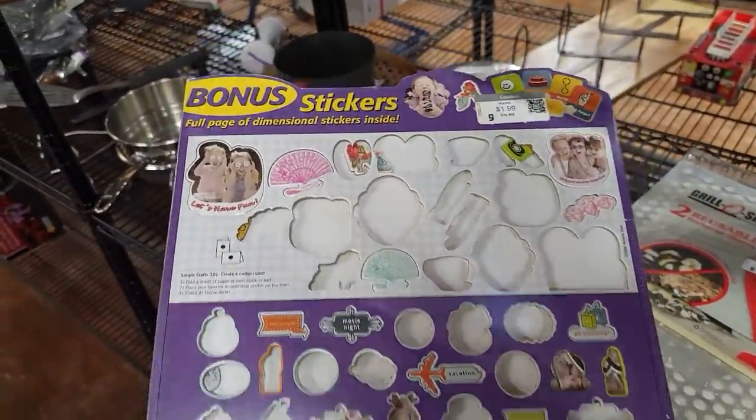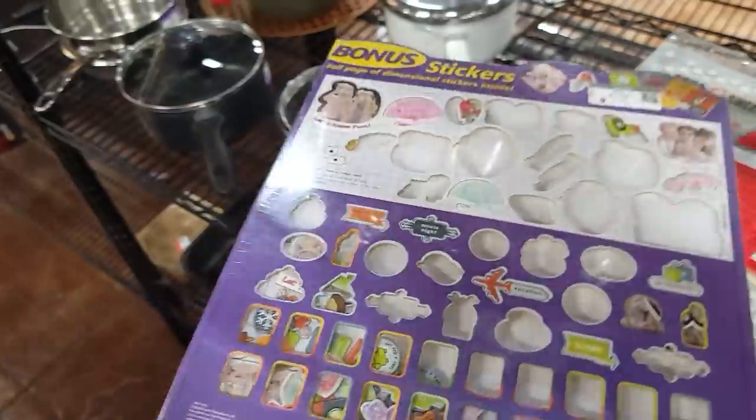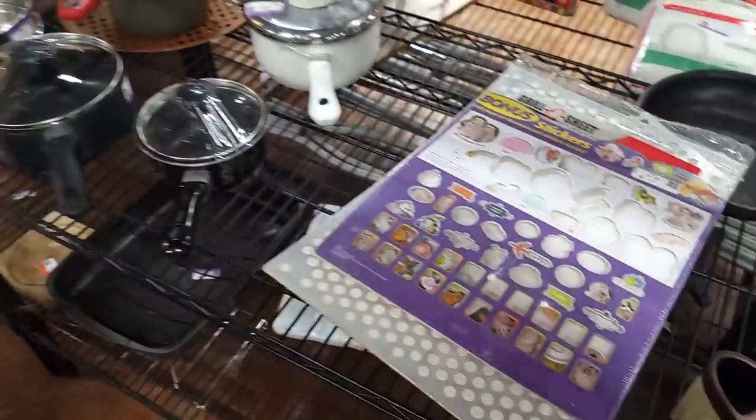There are three-dimensional stickers inside. They're all like punched out even though this is like sealed. I don't quite understand that.